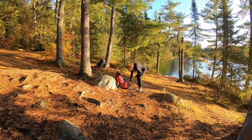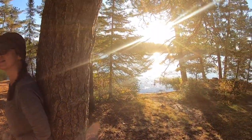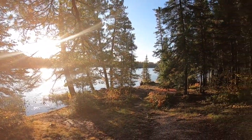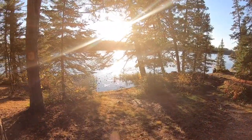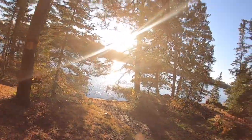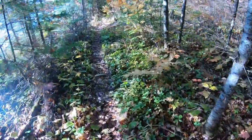This is our last morning at camp. Look at that. Oh, we're going to have such a great hike out today. It is a glorious morning. Look at the water. Dang, this is awesome.